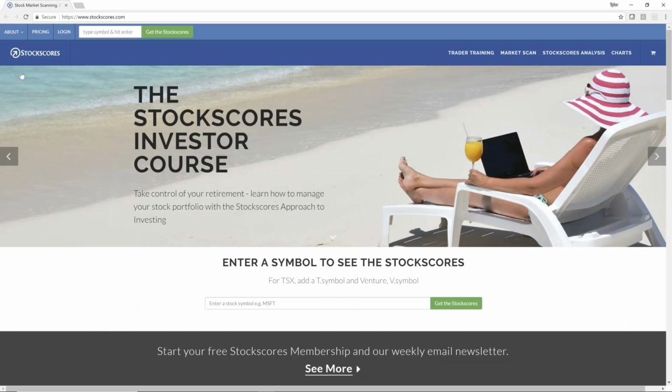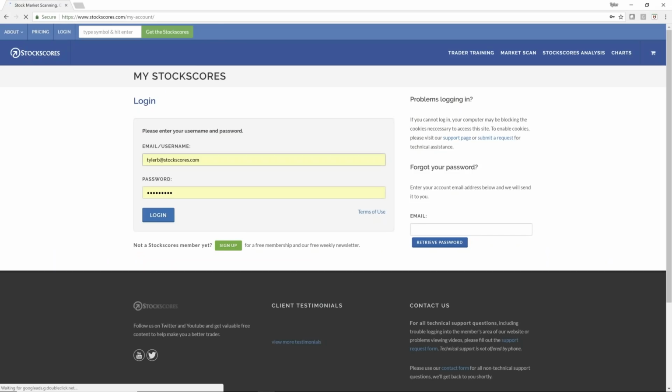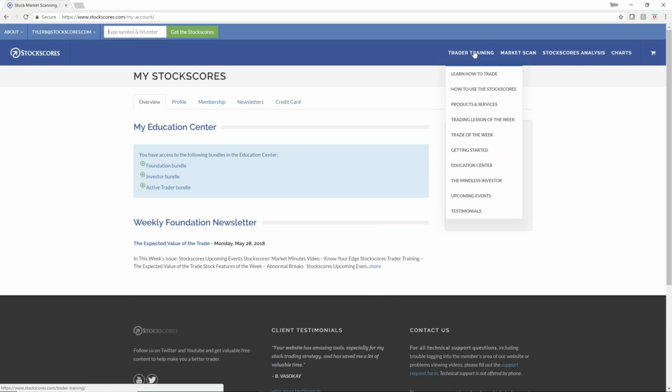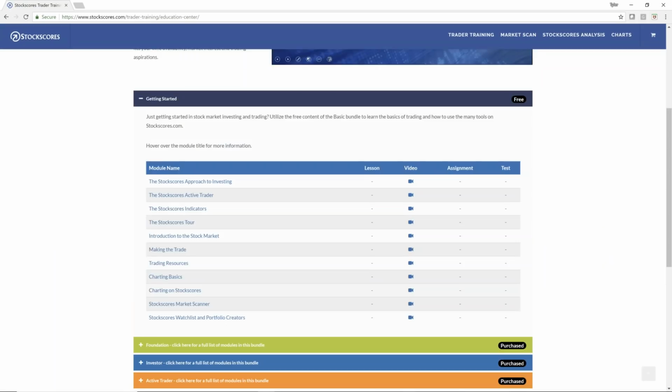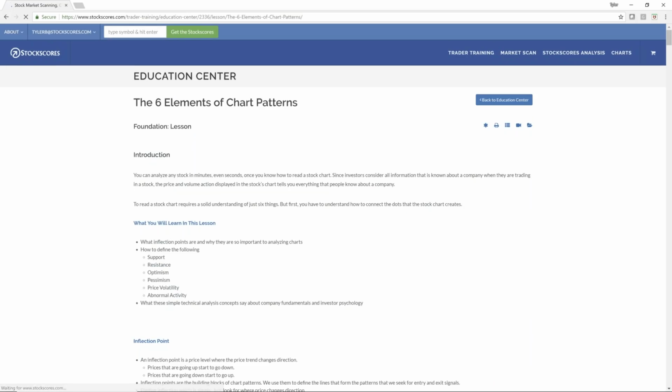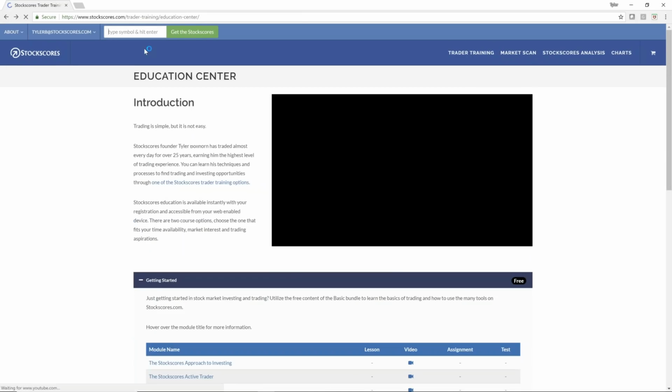So if we jump back to Stockscores, and I have to log in here, so I'll do that. Go to the Trader Training area, go down to Education Center, click on that. Here you can see the foundation lessons. They're all listed there. There is a written component, so I can read about the 6 elements of chart patterns.